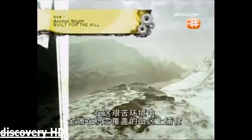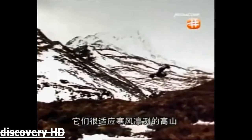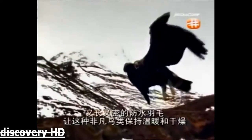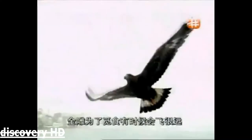In this hard environment, golden eagles hunt across snowy mountain ranges. They're well adapted to life among the cold, windswept peaks. Long, thick, waterproof feathers keep this magnificent bird of prey warm and dry. Their wingspan's around 2 meters, that's over 6 feet. Soaring on mountain thermals comes naturally. Golden eagles sometimes travel long distances searching for food.